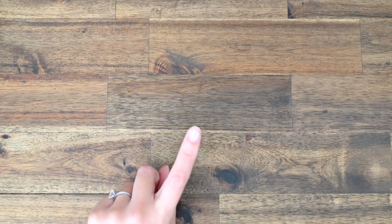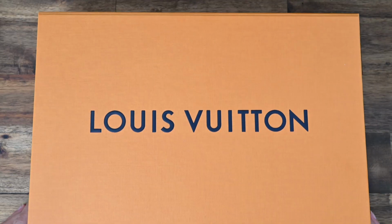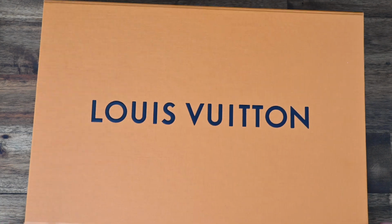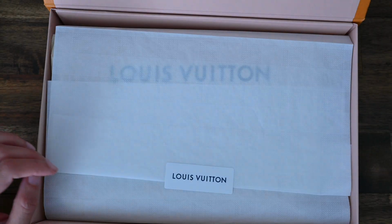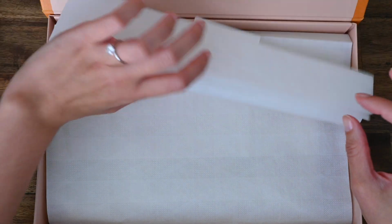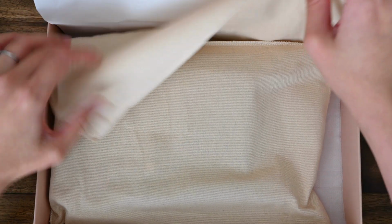And last but not least, we have a Louis Vuitton item. Again, this is one I have wanted for a while. I always allow enough time to mull over designer goods because they are expensive, and I'm sure you've already guessed what this one is based on my thumbnail, but I did get the Louis Vuitton medium agenda.